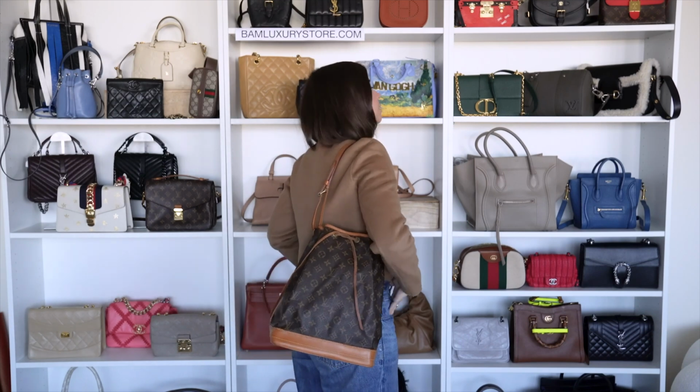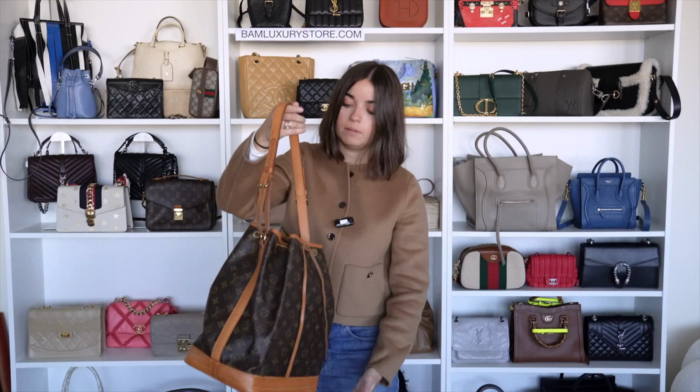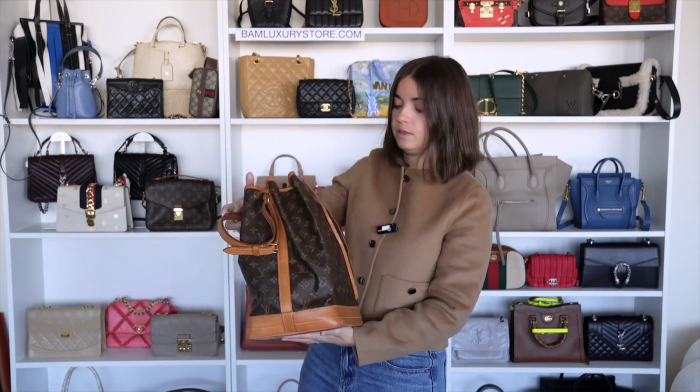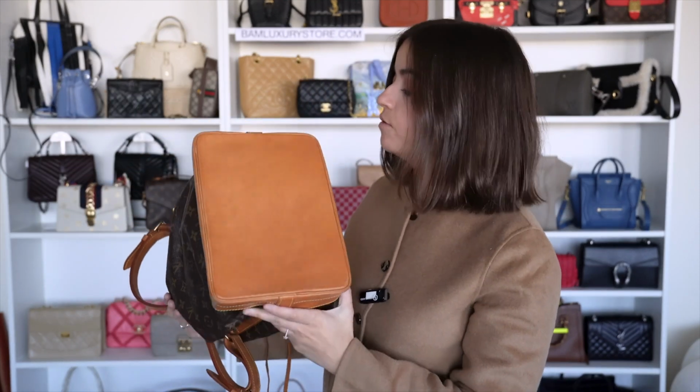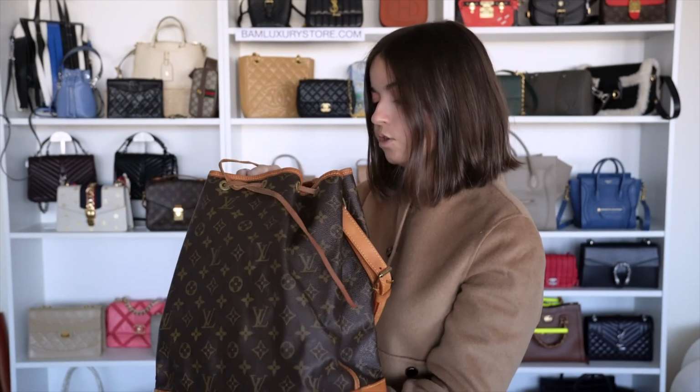And now we have the Noé from Louis Vuitton. This is my first bag from Louis Vuitton. I have it in AP leather, but this one is in a monogram. Very good condition. Honestly, you can adjust a little bit the strap in the front. This is a leather base. The leather base has some trace of wear, but very okay. It's not big stains. Corners are a little bit rubbed, but nothing so bad.